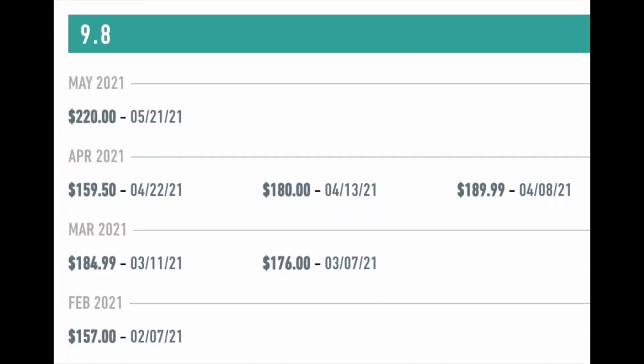In a 9.8, on May 21st, one sold for $220. Back on April 22nd, $159. Back on April 13th, $180. April 8th, $190. Back in March, there were two sales in the earlier part of the month for $185 and $176, and early February of this year, $157. So it's still possible to get a 9.8 of this book for a fairly reasonable price as significant modern books go.